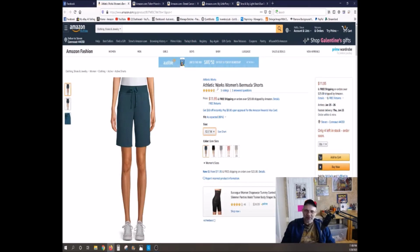Okay, so these are Athletic Works, which is a Walmart brand. Women's Bermuda shorts. You can see I sold them for $11.95. That is what I sold them for. This fall, just before fall, Walmart had a clearance sale on all their active wear shorts and their Bermuda shorts. They had even some jeans. I even got some jeans and some pants. I'll show you some pants later in the video. But they were $1. I paid $1 for these things, and they're small and lightweight.